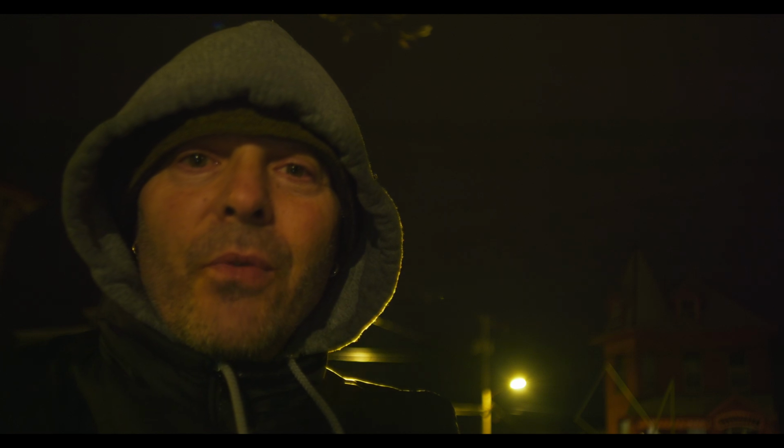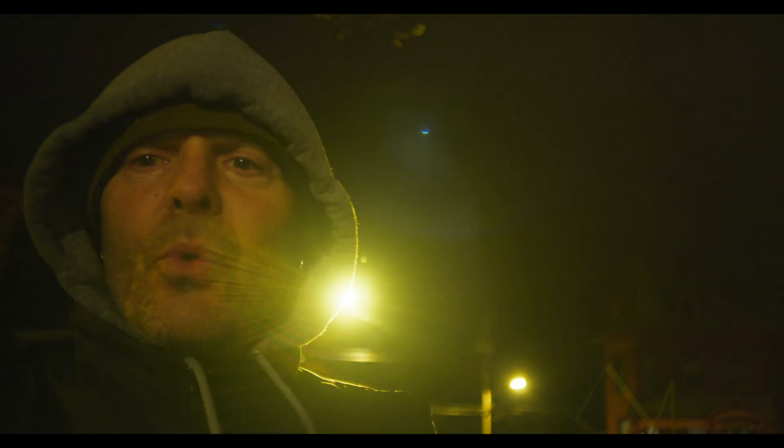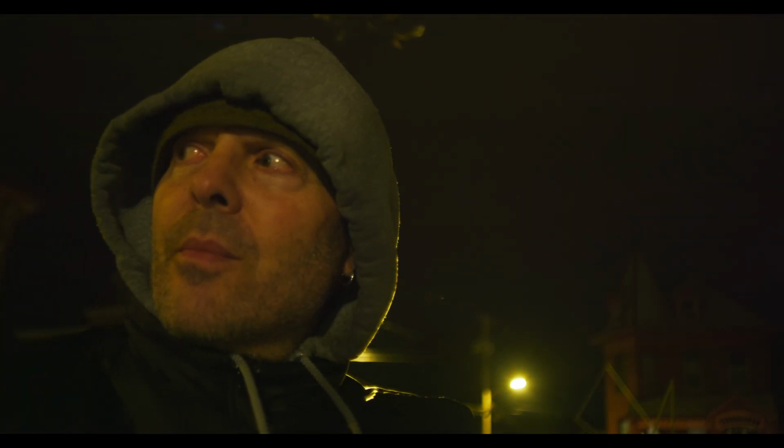All right, I figured I'd give you a different perspective for this Minolta 28mm at night, low light shooting with the Panasonic S5. I'm using ISO 4000 right now. I get some cool little flares behind me.